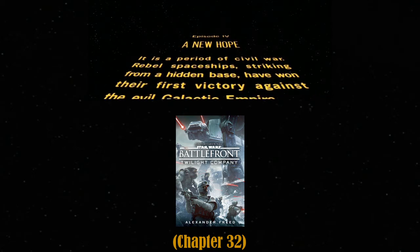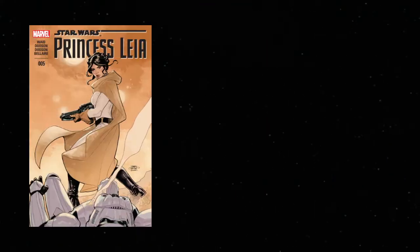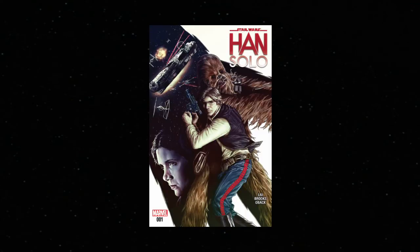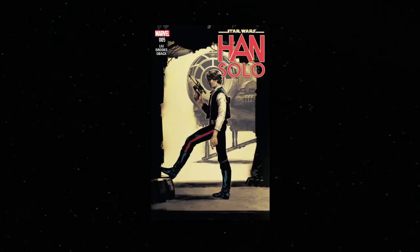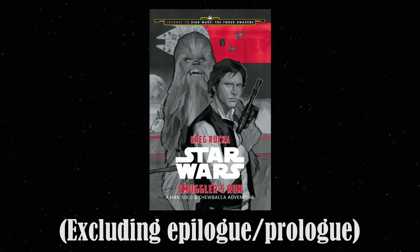And once you're done with all of that, we're once again back to reading comics. So firstly, start off with issues 1 to 5 of Princess Leia, then issues 1 to 5 of Chewbacca, and finally issues 1 to 5 of Han Solo. Now read all of Smuggler's Run, a Han Solo and Chewbacca adventure, excluding the epilogue and prologue.